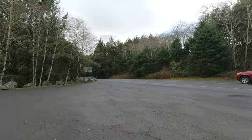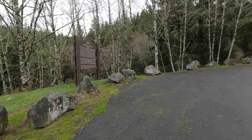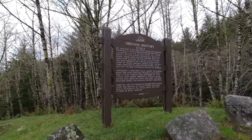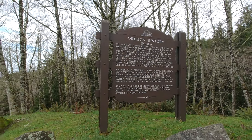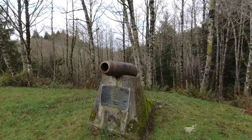On my way out of town and up the coast toward Astoria, I spotted this little roadside pull-off and decided to check it out. The big wooden sign commemorates a time in 1806 when William Clark of the Lewis and Clark Expedition made some trades for whale blubber and whale oil from the local Tillamook people. But this little monument is the one that tells the story of how Cannon Beach got its name.